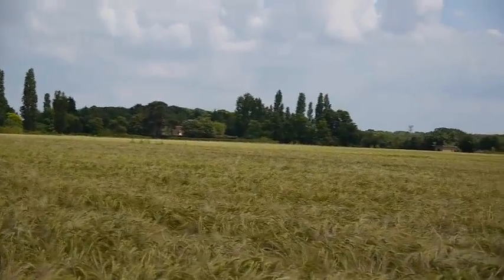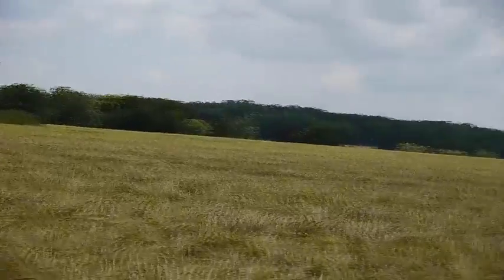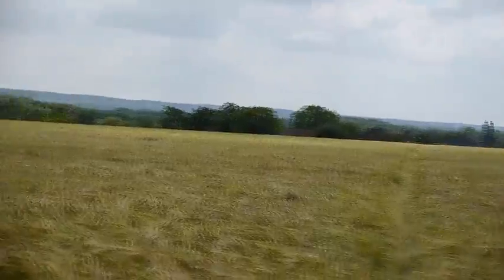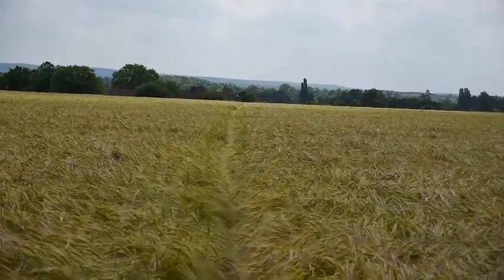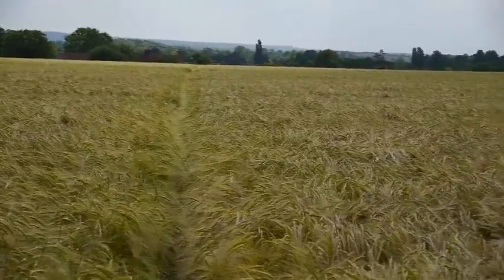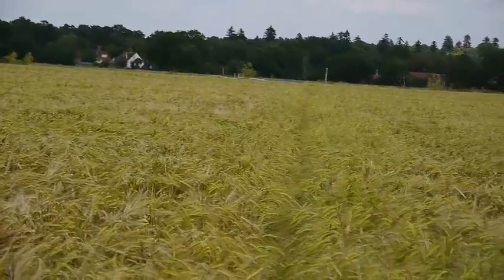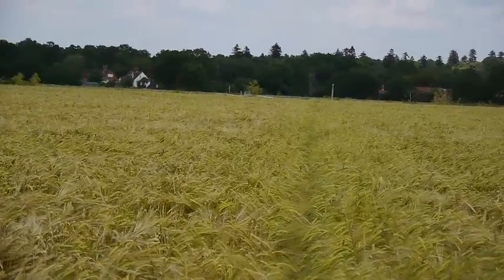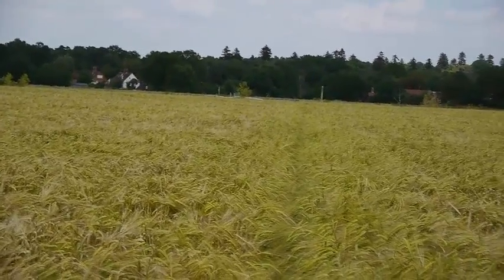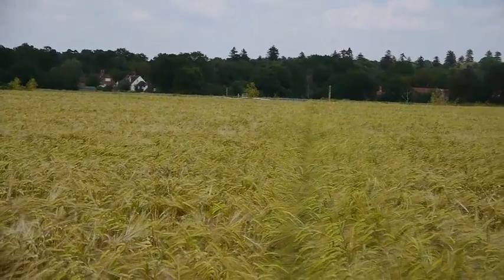Is this view worth preserving? You too could come and stand here and admire this view, because I'm standing on a public footpath. It doesn't look like a public footpath, but this line through the crop is in fact a public right-of-way. And if I do 180 degrees, you can see over there it leads down to Ockham Common. And our medieval ancestors walked up and down here from their houses to Ockham Common.